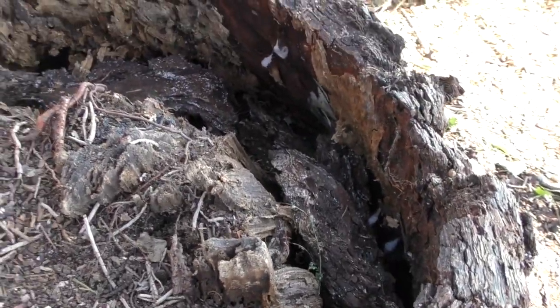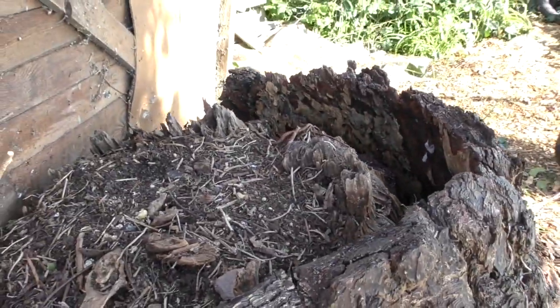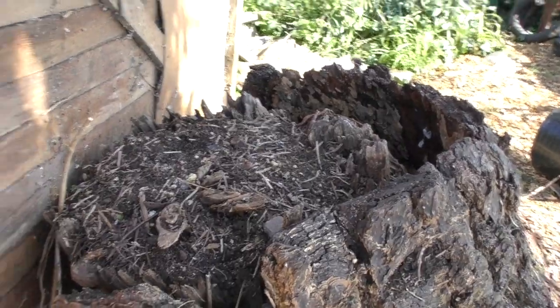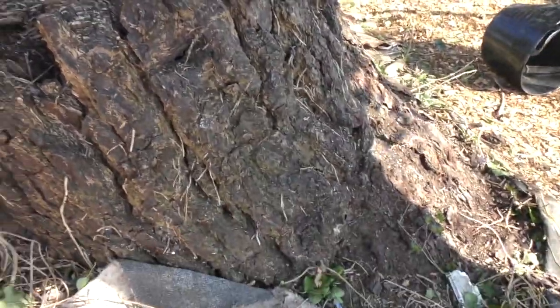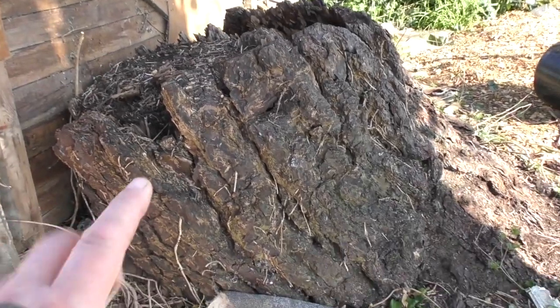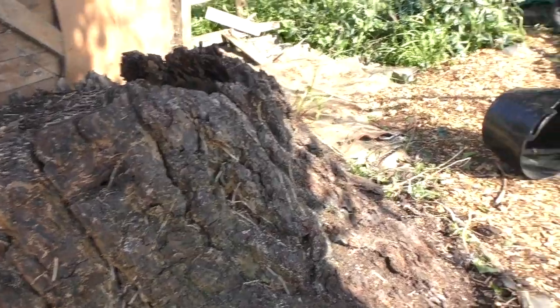So one idea is we're going to fill this with some soil and put some nice plants in here, maybe red ones, my lad suggested. It does look a bit like a volcano, and with red flowers in there and a few dotted down, it could look quite cool.